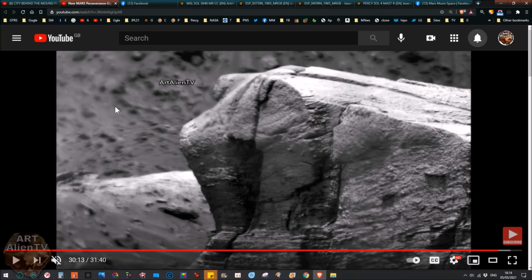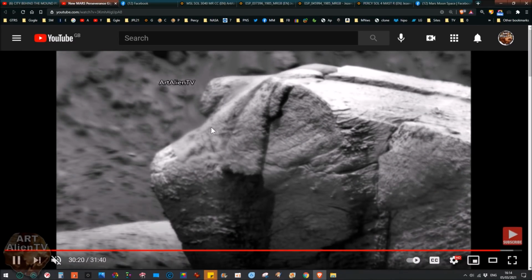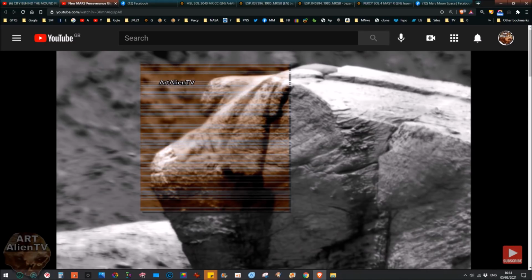I've got it up here. I'll just play you a little clip of that because it shows the close-ups. I'm just going to play that little sequence at the end there. There we are. And you can see the arm coming down here. There's the hand with the fingers. All right. There's the whole thing. And then it zooms in now and you'll get a close-up.